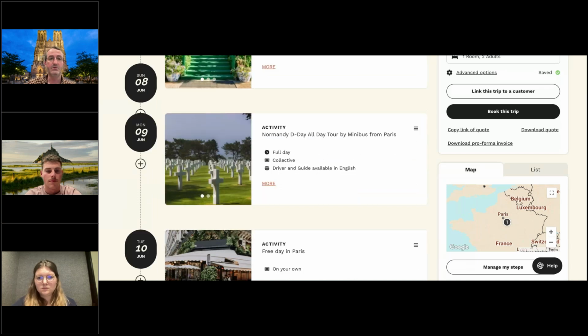After, it's also a must-see for the Americans, the D-Day and the landing beach in Normandy. That's also something that you can do during one day, or you can spend maybe 2 days, because there are different beaches, different cemeteries, different memorials and museum. But here we propose a one-day trip, also with your guide in English.